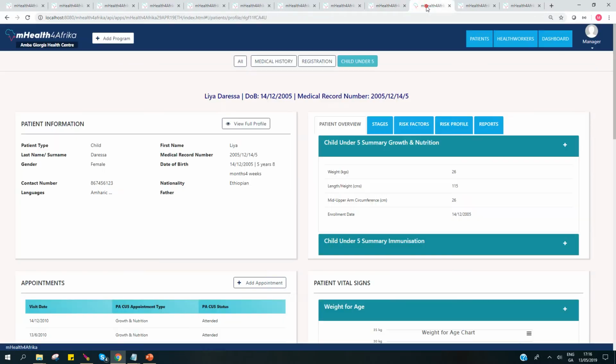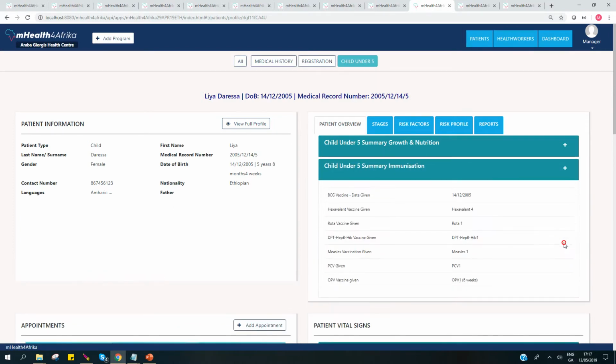Here we're looking at a child. The layout of the patient profile page is the same regardless of which medical program the person is enrolled in. So we always have the demographics, the program-specific block, the appointments, and the visualization. The patient overview block is program-specific. In the case of child under 5, you see the last growth and nutrition, and you see an overview of the last immunization that the child has received.